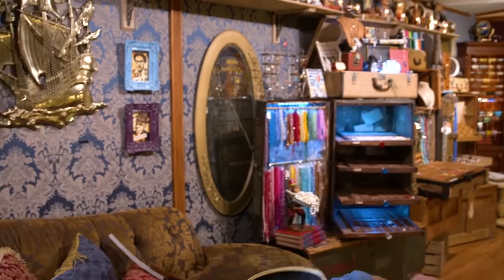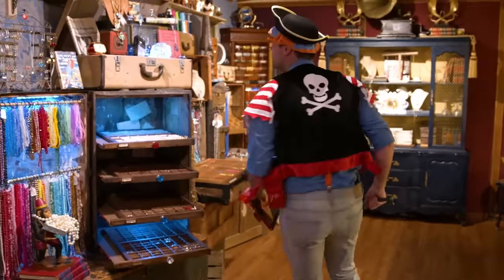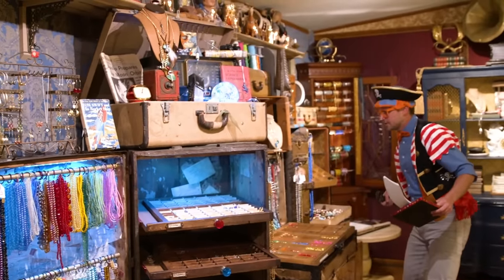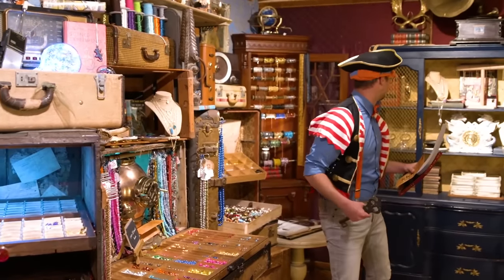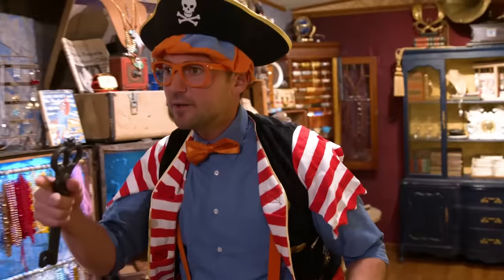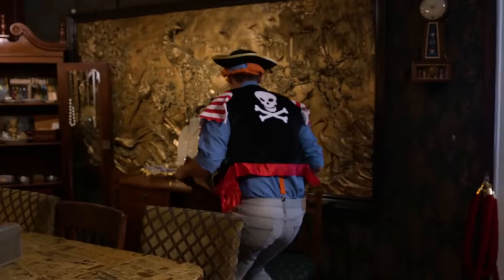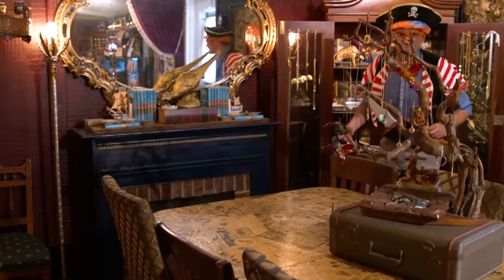Okay, here we go. Okay, we need to find a pink bird. Do you see any? Come here, bird. Come here, bird. Huh, nope. I'm not seeing any pink birds. Let's see, maybe over here. I love searching for clues. Let's see here.